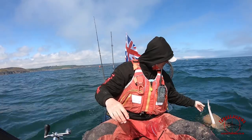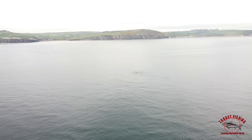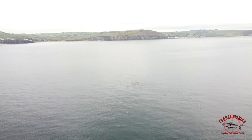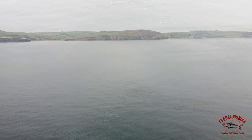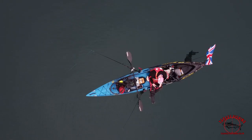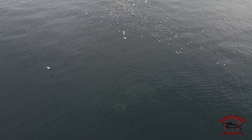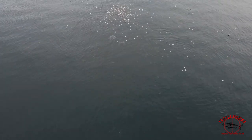This continued for the next couple of hours with plenty of rays coming to the yak. They're all the same, small eyed rays with the odd dogfish thrown in for good measure, but unfortunately no turbot showed. I think we all agree that the highlight of the trip was seeing the dolphins in their natural environment. I was also very pleased that I managed to get the drone up and get some great footage.